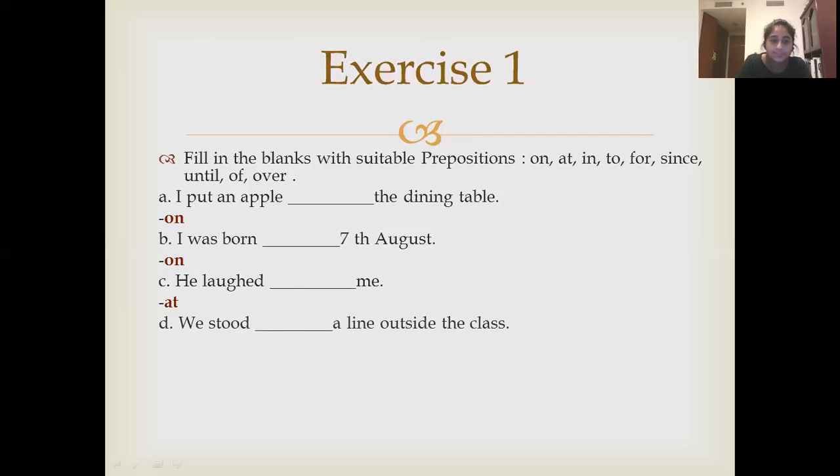Next question. We stood dash a line outside the class. The answer this time is in. So we stood in a line outside the class. You can't really say it's a location, but it is kind of explaining how they're standing outside the class. So in a line, none of the other prepositions would make sense in this case.